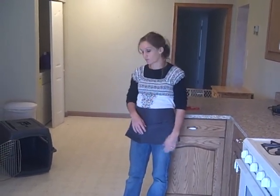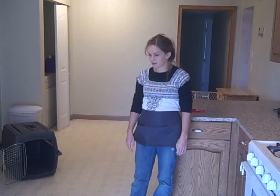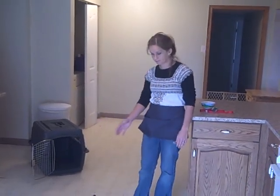A good rule that I have, especially with families with children, is if the dog goes into his crate on his own, he's off limits until he comes out again. That's kind of his personal downtime. We ask him to respect our space, and in return, that's how we respect his space.